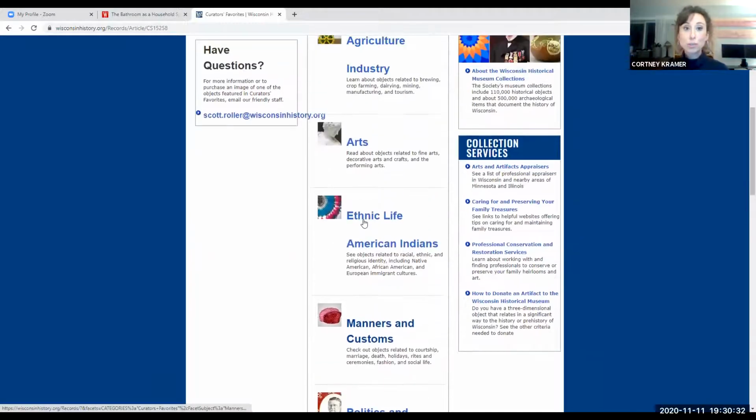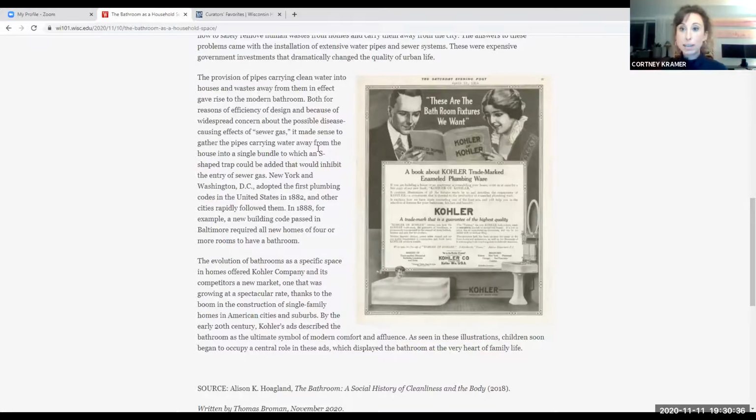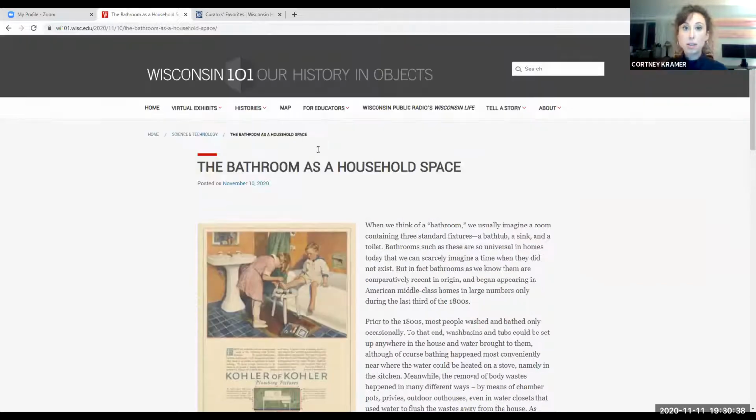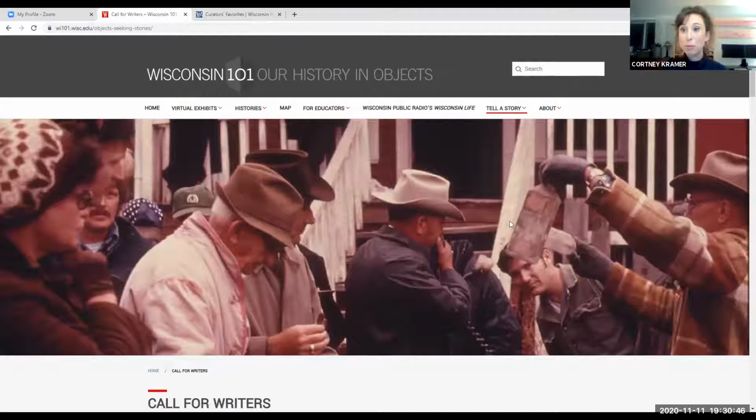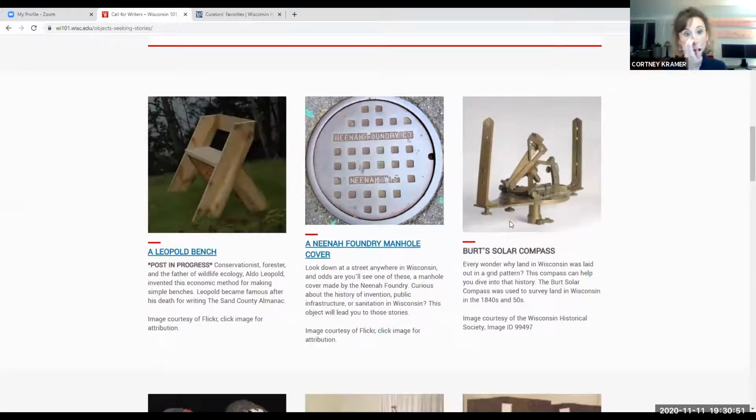You can also search on our website, Wisconsin 101, if you're unsure about where to get started. You can also look at some of the objects that we have available that we're interested in telling stories about. For instance, of course, the Neenah Foundry manhole cover is one that we're all so familiar with. Anywhere you go, you see the Neenah Foundry Company sign.